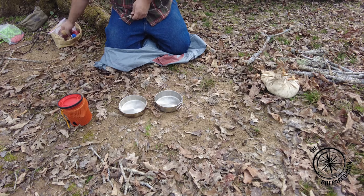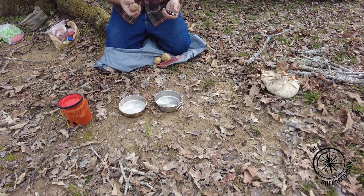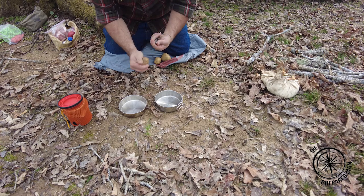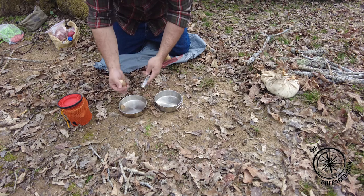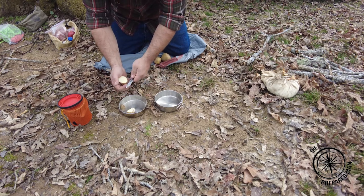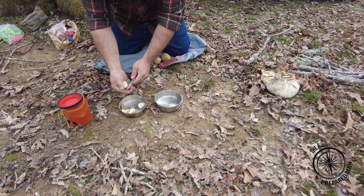So first we're going to break down these potatoes into usable pieces. Now, these aren't perfect potatoes. I just stole these from my wife. So we're going to cut them down. I did give them a quick rinse at home. There are no brownie points for bringing dirty potatoes and washing them in the field. You're just wasting your water. And it doesn't matter if I drop a few because it's just me. I'm not going to eat all of them anyway.